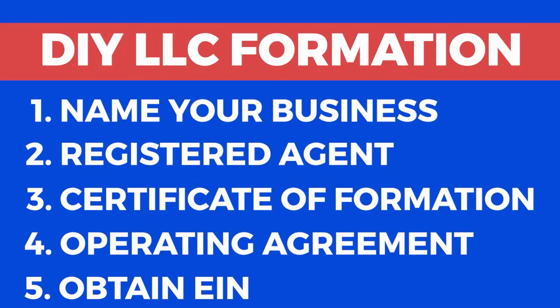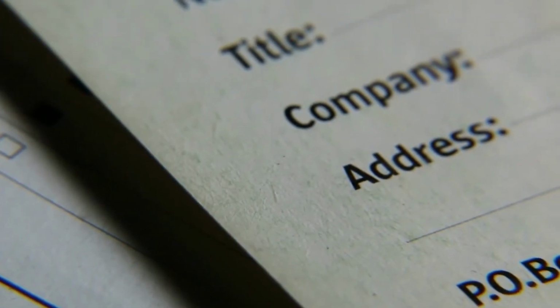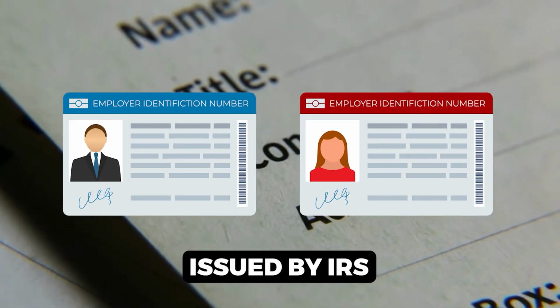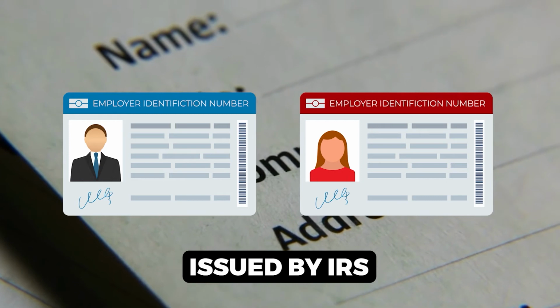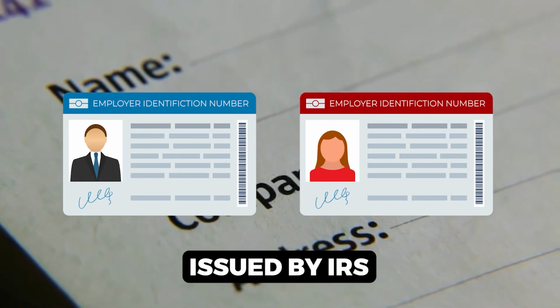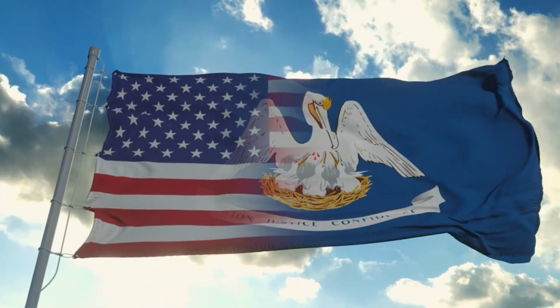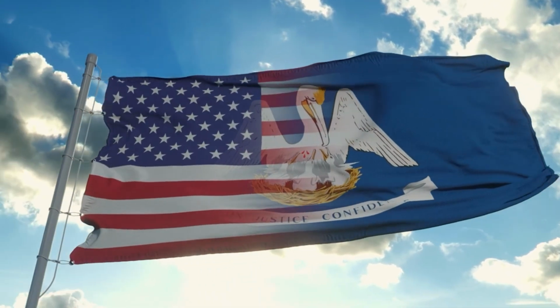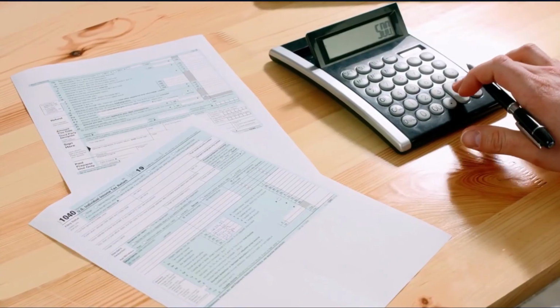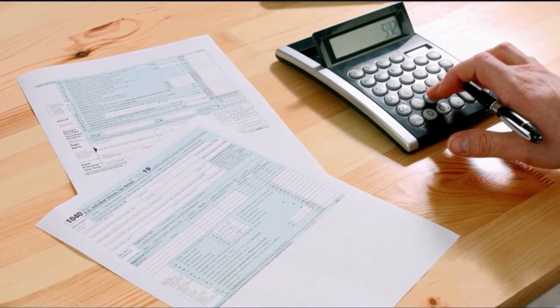Step 5. Obtain an EIN. Next, we need to get an EIN for your LLC. An EIN, or Employer Identification Number, is a federal tax ID issued by the IRS to your company. Your EIN is used by the IRS to readily identify your firm on tax filings. All Louisiana firms pay a business privilege tax, and the state requires you to have an EIN to file. You may also be required to provide your EIN when opening a bank account or applying for municipal permits or licenses. Obtaining an EIN is a slightly longer process compared to the previous steps.